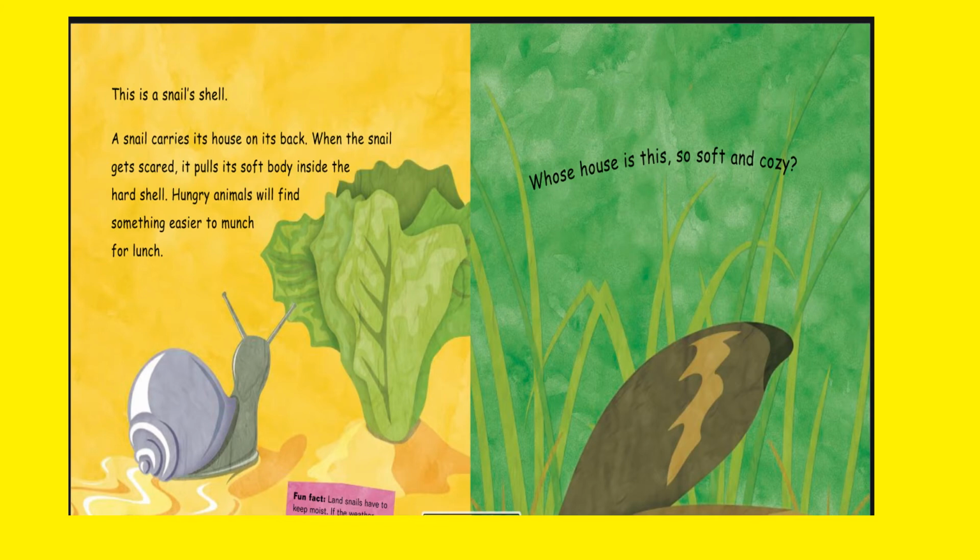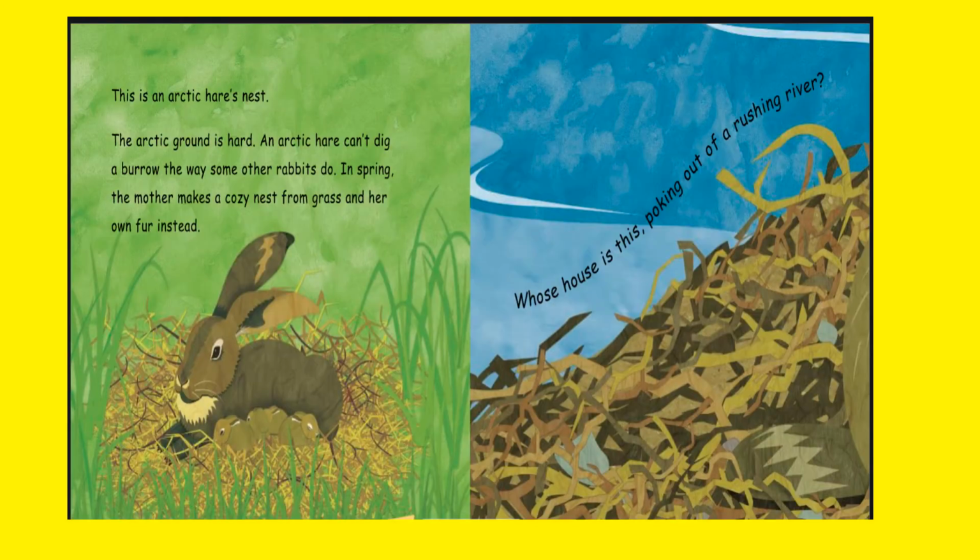Whose house is this, so soft and cozy? This is an Arctic hare's nest. The Arctic ground is hard. An Arctic hare can't dig a burrow the way some other rabbits do. In spring, the mother makes a cozy nest from grass and her own fur instead.